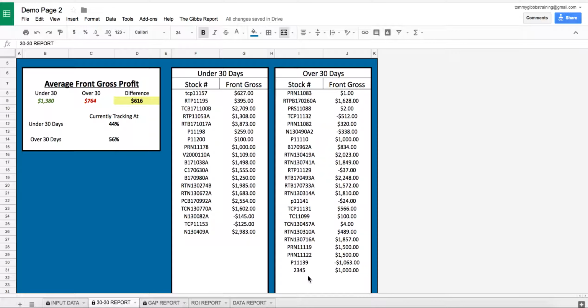Here's the deal we just entered here. You can see it right there, 2, 3, 4, 5. That's the deal. It shows you over here that this dealership is averaging $1,380 for every time they sell a car under 30. Over 30, it's $764. So there's a difference of $616. And they've sold 44%, here they are here, under 30 days old, and 56% of their cars are being sold over 30.